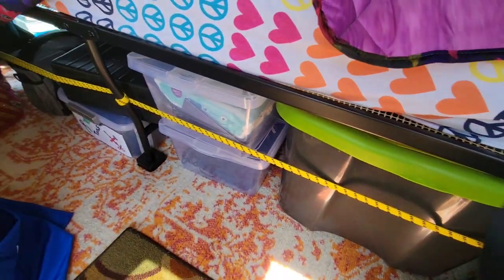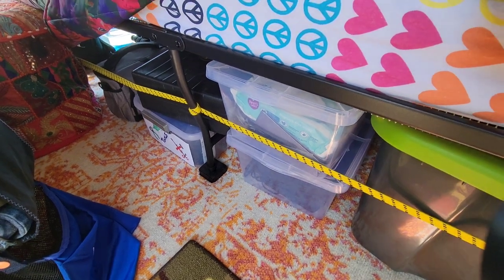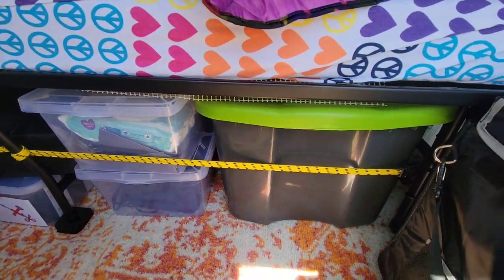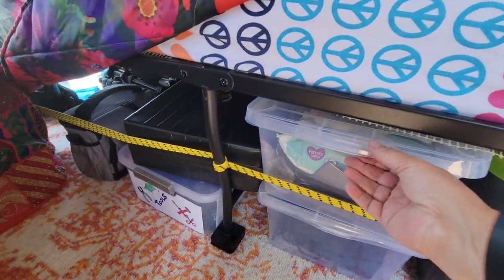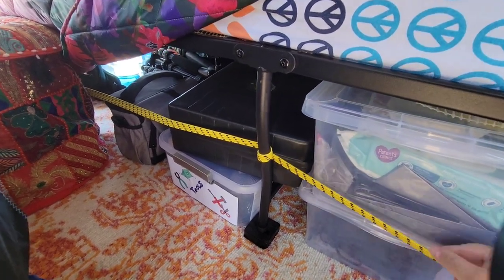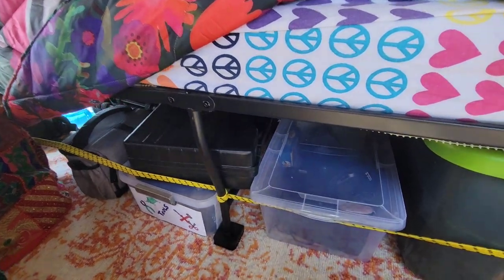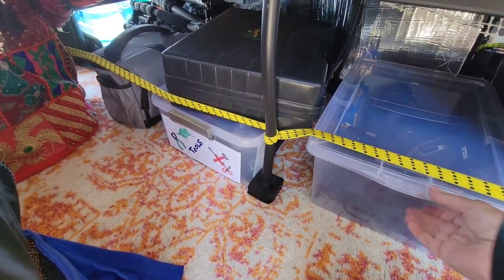And I also have some blankets down there for when it gets cold. It's on a metal bed frame, which is very strong. It's 14 inches tall, so there's plenty of storage underneath, as you can see. And we have some bins under here, which I'll show you. Remove these bungee cords. Put them in backwards, unfortunately.